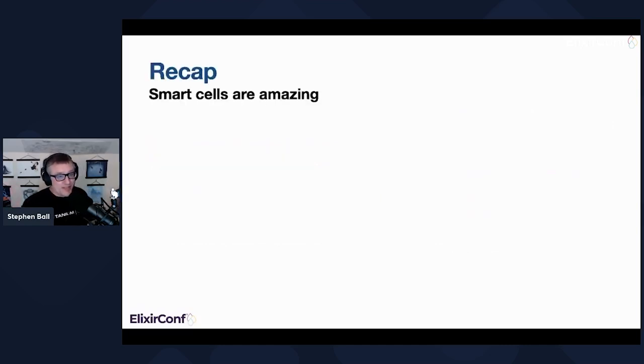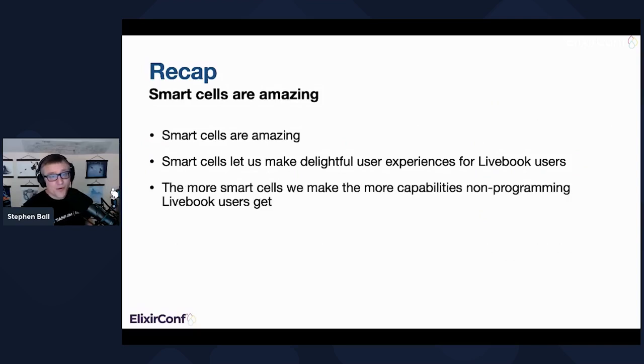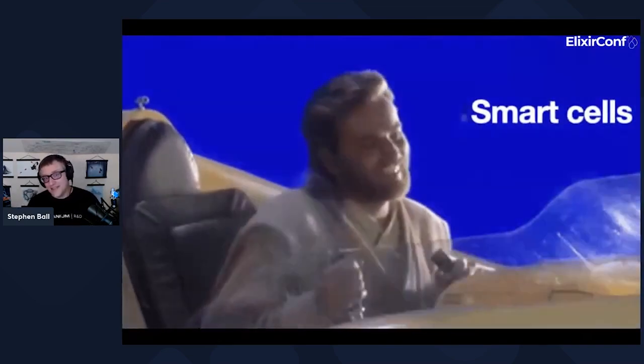So smart cells are amazing. They allow us to make Livebook more awesome for everyone. The more we write smart cells, the more awesome everything gets. That's right. That's it.